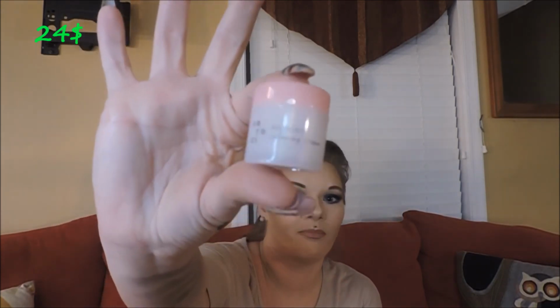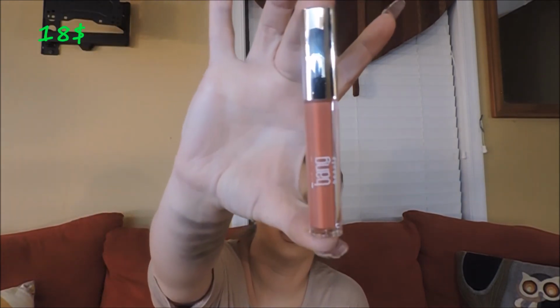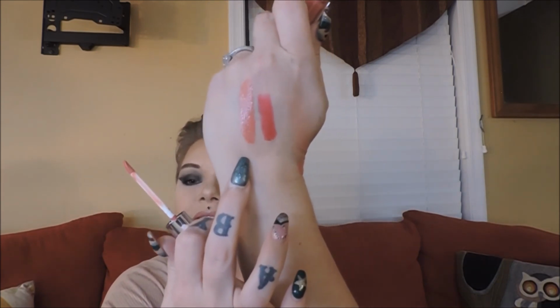And then a Sorosi Morning Calming Cream. This is such a cute little jar. Oh, that smells really good. I like how that smells. And then the last product is Bang Beauty Lip Gloss. I have a couple of these. Bang Beauty. And then this is the color right here. So bam, that is the Ipsy for the month.